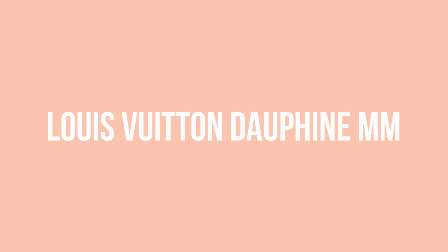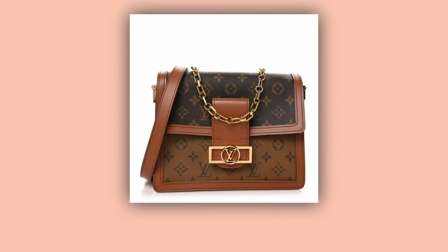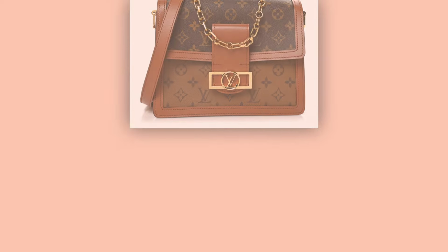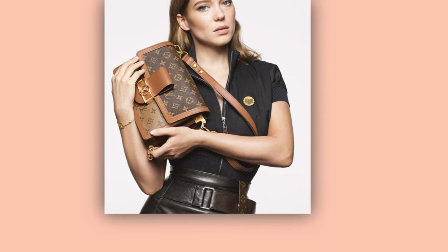7. Louis Vuitton Dauphine MM. If I could describe the Dauphine MM in one word, it would be balance. This bag is all about mixing heritage with a modern edge. The monogram pattern is instantly recognizable, but the updated silhouette, sleek clasp and bold leather trim make it feel fresh, refined without being overly traditional.